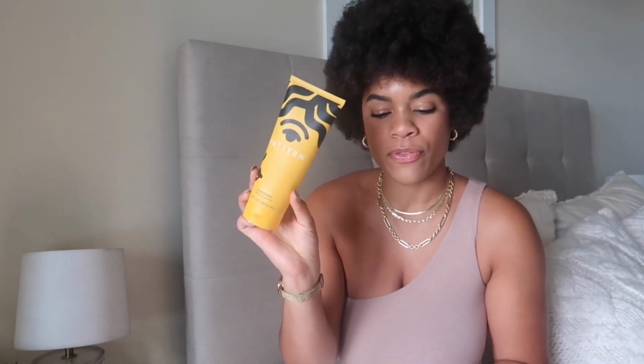This leave-in conditioner from Pattern, and then this Way Curl Cream. This curl cream actually will give you very defined curls if you use it on every single strand. It smells amazing, kind of like Clinique Happy, like a really expensive product, and it works really well on my hair, but I can't use a lot of it because I find that it doesn't really hydrate my hair.